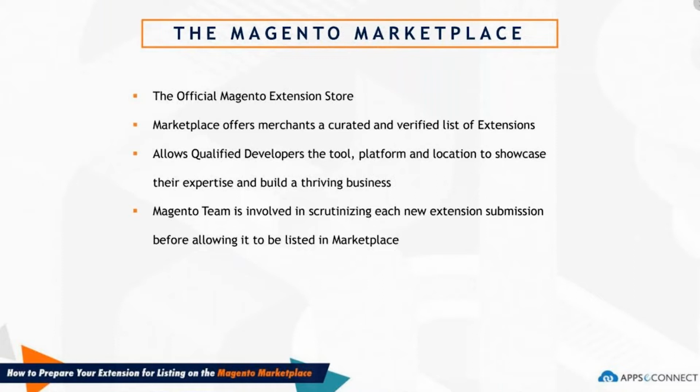Basically, we have divided Magento's marketplace into two segments: one is the buyer segment and the other is the sellers. The buyers learn how to find, purchase and install extensions and themes to enhance the capabilities of their Magento store. Whereas the sellers learn how to prepare and submit extensions and themes to Magento Marketplace in accordance with the extension quality guidelines. Now we'll be moving on to the next part, that is the extension review process.